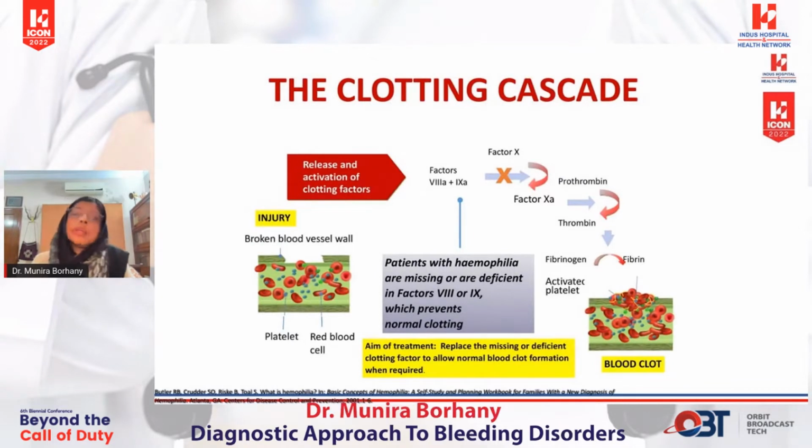So, what is the background of bleeding disorders? We all know about the clotting cascade, and it starts with the injury of the blood vessels. When there is an injury anywhere in our body and the blood vessels are broken, the endothelium gets exposed, the platelets start their function, and primary hemostasis comes into action. Then the clotting cascade gets activated and secondary hemostasis is activated.